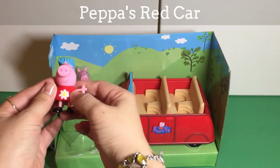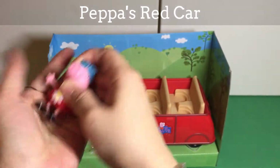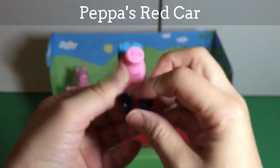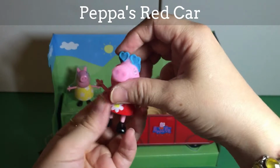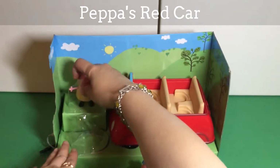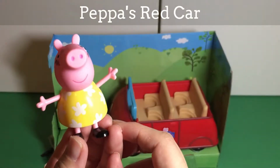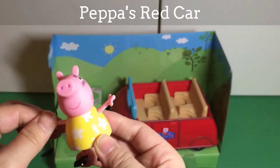Peppa Pig in a sunflower dress and a pair of sunglasses. Mommy Pig in yellow dress printed in white flowers.